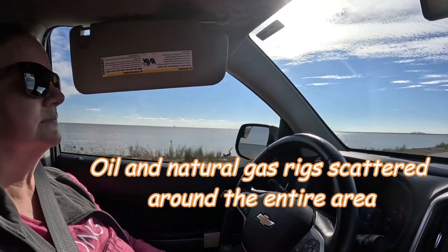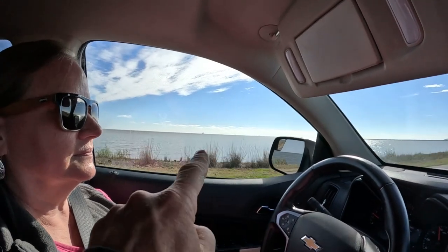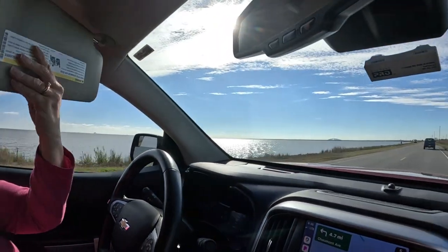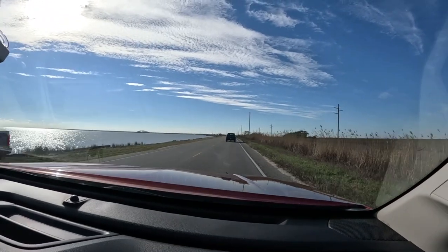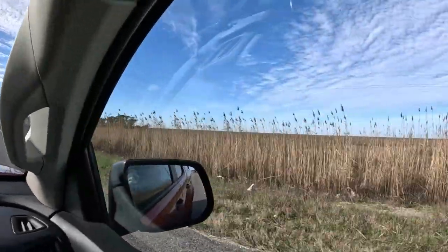Sharon, slide your visor up out of the way just for a second. I know the sun's right there. But if you guys can see them way out there on the horizon, there's oil rigs. So this is pretty cool. It's a really nice drive down here. Once you get out of the city-ish area, it's very, very cool down here. Check out the wetlands over here on this side.